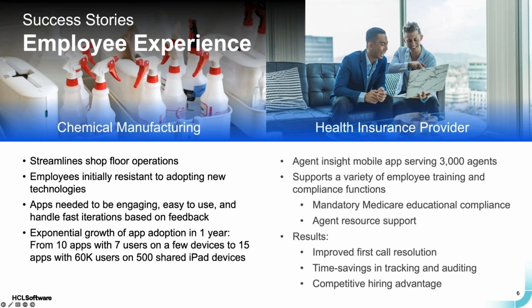I really like this story because it really started out a little bumpy. The workers were initially very resistant to change. They liked their paper processes, and the digital transformation manager assigned to this project knew that it was going to be an uphill battle with adoption. She knew that the apps needed to provide instant value to employees, and their involvement was key. So we worked really closely with her to ensure that the apps were first easy to use and that we were iterating on apps as fast as possible to prove that we were taking employee feedback seriously.